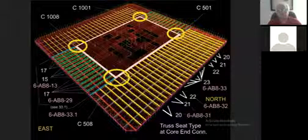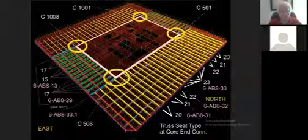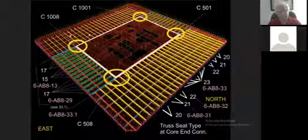So if you begin to look at the building not just as we're presented it, with these floor trusses spanning from the core to the perimeter, but see this concrete mass here that is going straight from face to face through the core area.